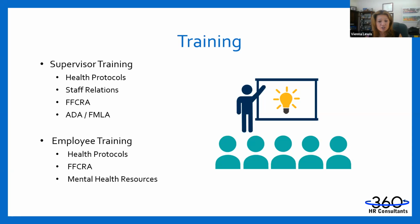Teach your supervisors how to handle an employee who has fear and doesn't want to come back to work. Again, train them on how to respond to an employee who says something like that to them. You just want to provide as much information as you can so your supervisors can feel empowered to handle the situation.